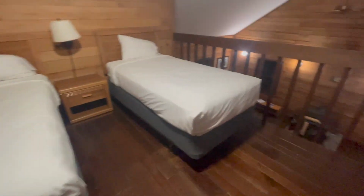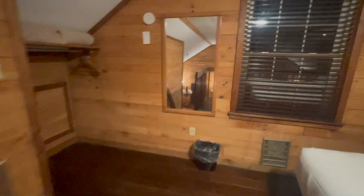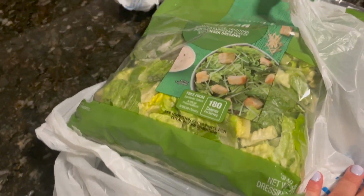Twin beds. Overlooking. Not bad at all. I brought some lasagna going for dinner. There's already one in the microwave. Was gonna do it in the oven, but it'd take 45 minutes. Don't really feel like waiting for that.